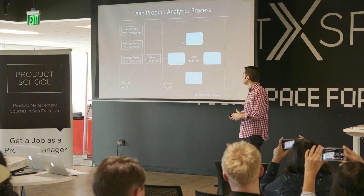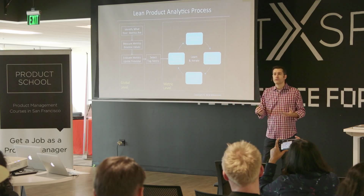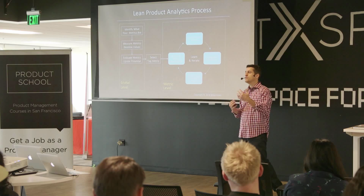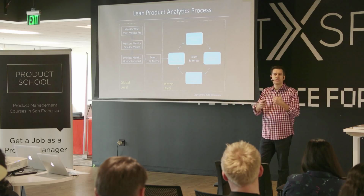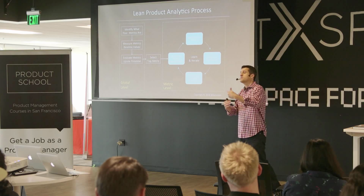But if it doesn't, we've still learned, right? So there's value in going through the loop, even if the first or second time you don't really move the needle a whole lot on that metric. And we're learning and iterating. And over time, you will find something that moves that metric. Over time, you'll find something else.